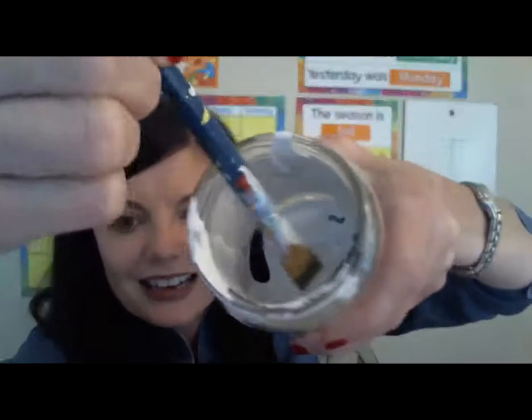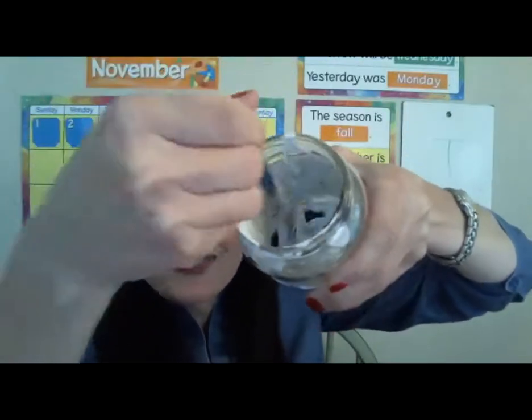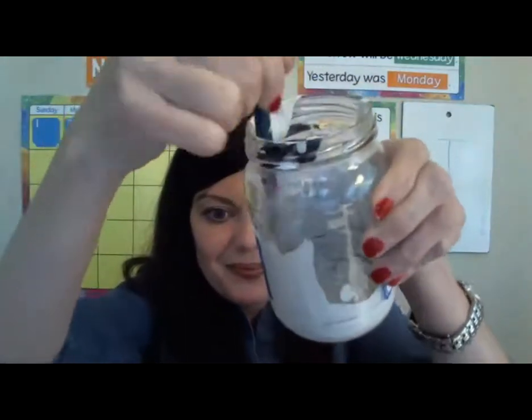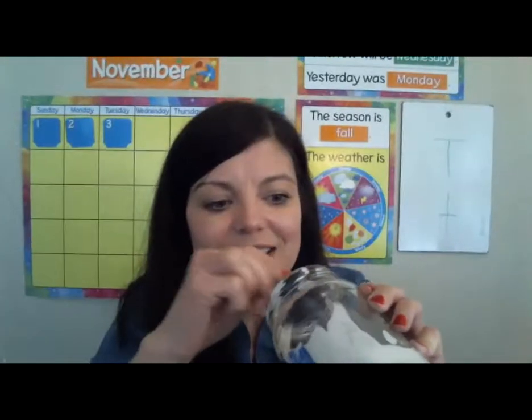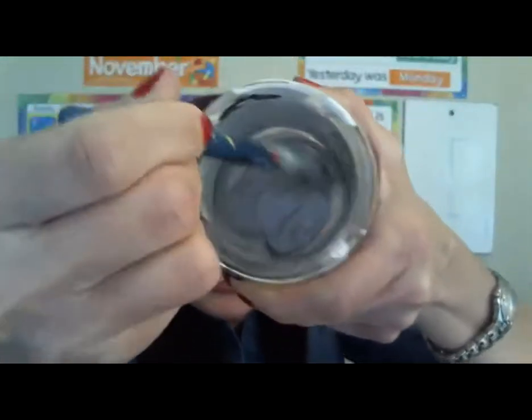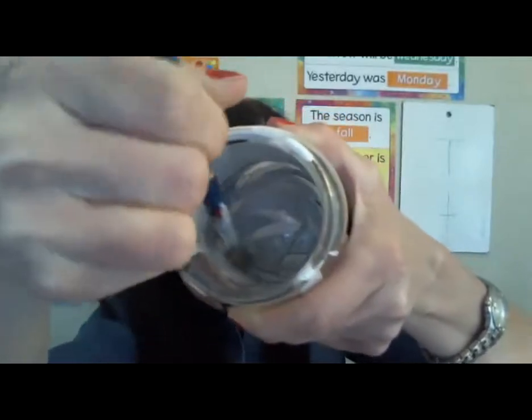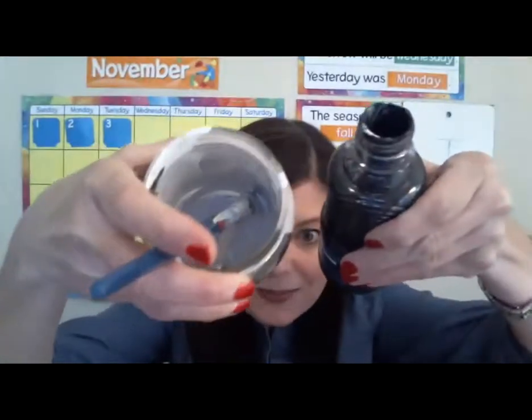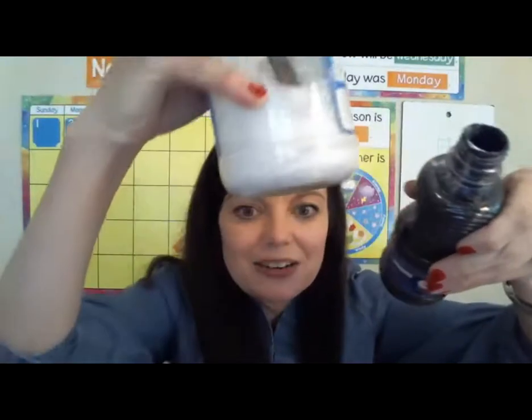Okay, so let's stir that together. We put some black in with our white. Can you see that? I'm going to stir it all together and see if we can make gray paint. Do you want to see too? Oh, wow, this is really cool. It's turning into gray paint. Black and white makes gray. Wow, look at that gray paint. I'll show you the black so you can see the difference. Black and white mixed together to make that nice gray color.